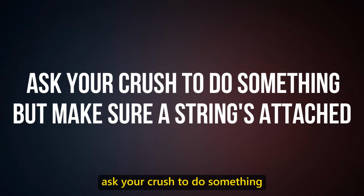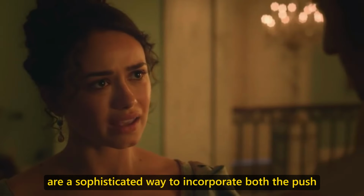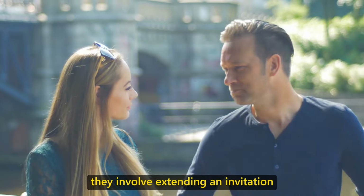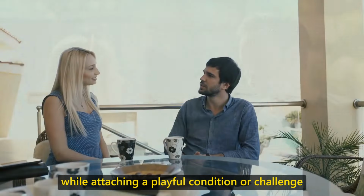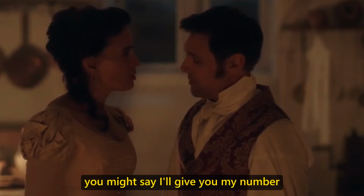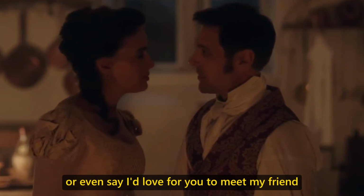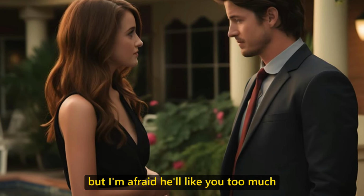2. Ask your crush to do something, but make sure a string's attached. Conditional invitations are a sophisticated way to incorporate both the push and pull elements simultaneously. They involve extending an invitation while attaching a playful condition or a challenge. Let me give you some examples. You might say, "I'll give you my number, but only if you promise not to text me too often." Or even say, "I'd love for you to meet my friend, but I'm afraid he'll like you too much."